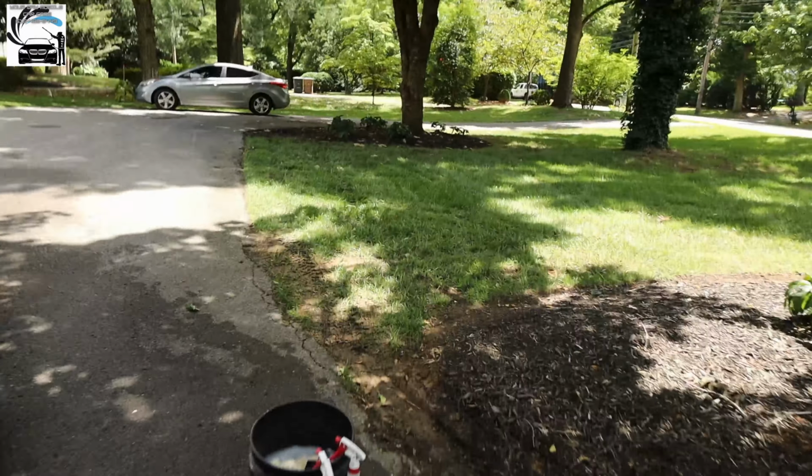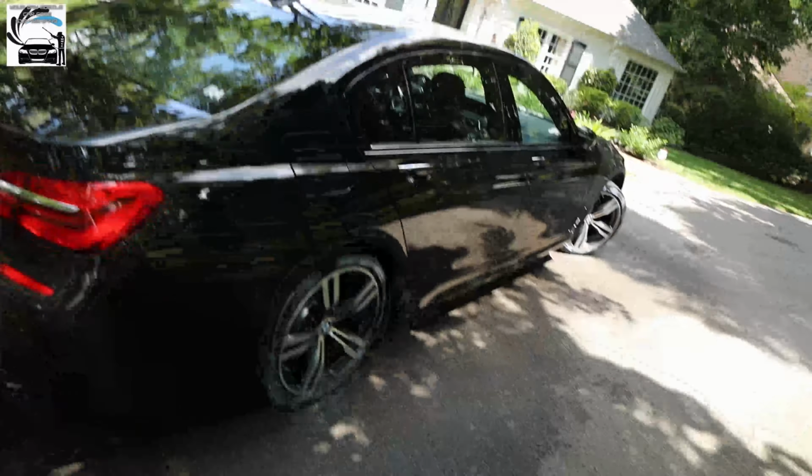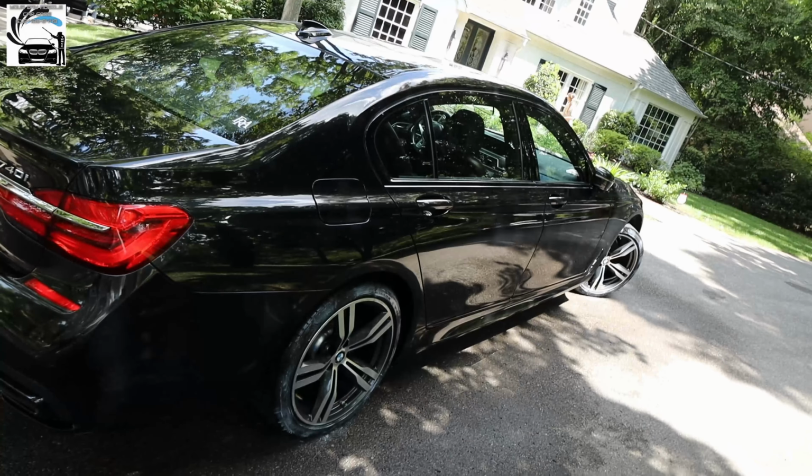But like I said, hopefully she'll be here soon. If she's not, man. But like I said, this is a 740i, man. We already cleaned the exterior, waiting to clean the interior.